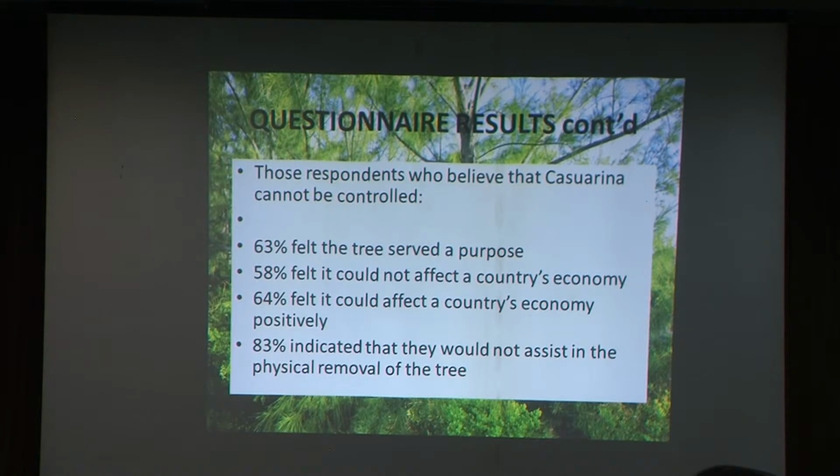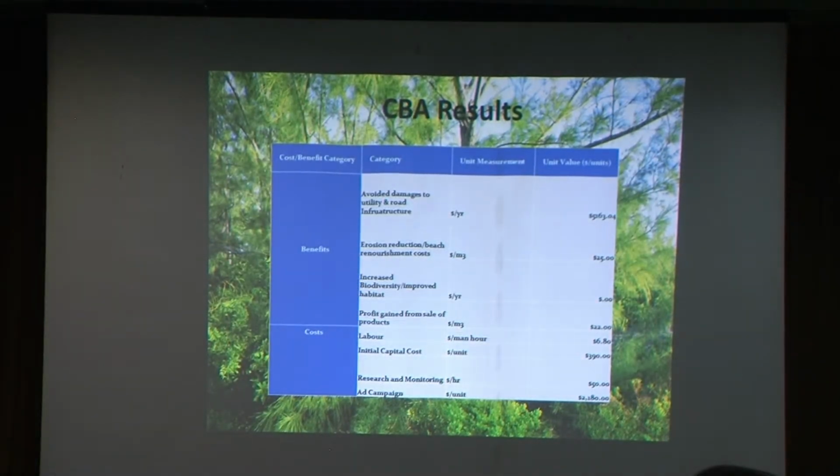And as a result of the survey and then the costing work that Mark had done at the case study area, we plugged all of those numbers into the toolkit provided by Landcare, and we came up with our benefits and our costs. So the benefits in this instance would be avoided damages to utility and road infrastructure because the Casuarina tree, the roots grow horizontally, so eventually they will go under your roads and protrude. And also it contributes to beach erosion. And so all of these things, when you place them in the benefits, that's money saved, essentially.